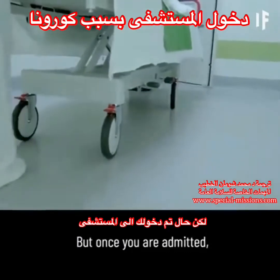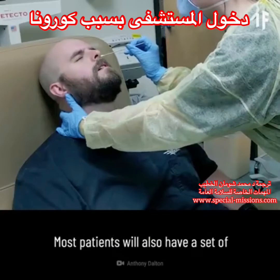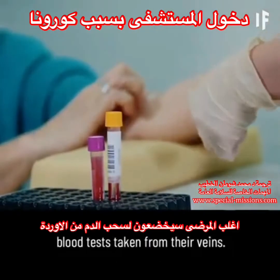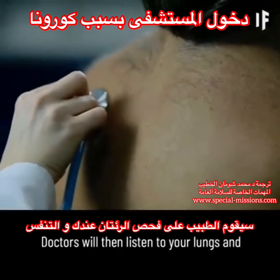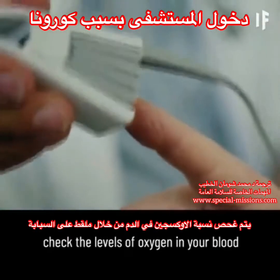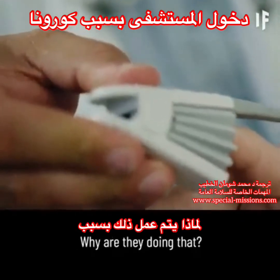But once you are admitted, nurses will give you a COVID-19 test. Most patients will also have a set of blood tests taken from their veins. Doctors will then listen to your lungs and check the levels of oxygen in your blood with a clip-on finger monitor. Why are they doing that?